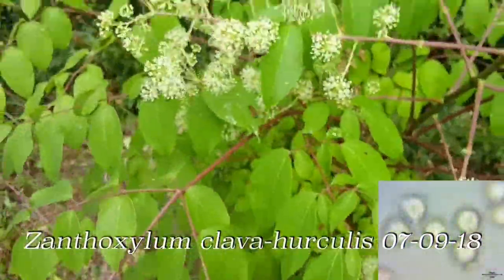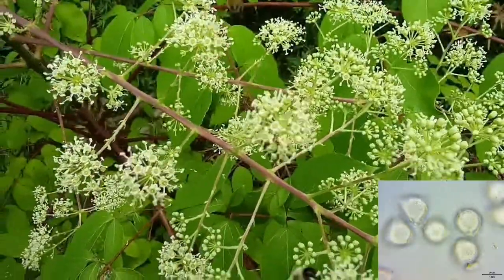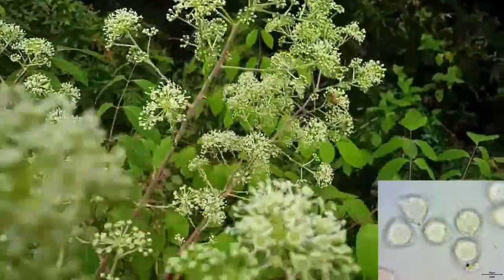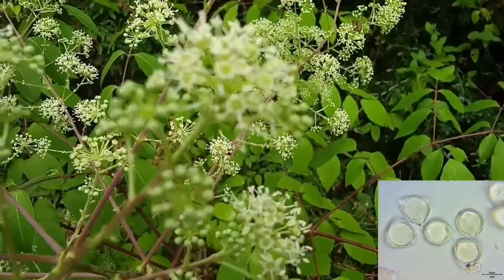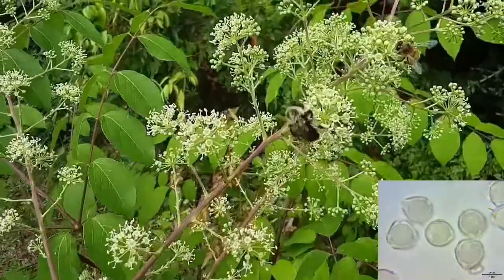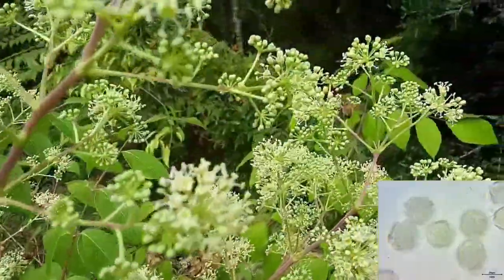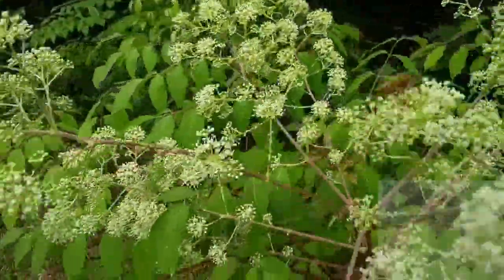Hercules Club, Devil's Walking Stick, Prickly Ash are just some of the names this plant is known by. Have not seen this thing in bloom without just loads of bees on it. They really, really seem to be attracted to this tree, along with bumblebees and a host of other pollinators.